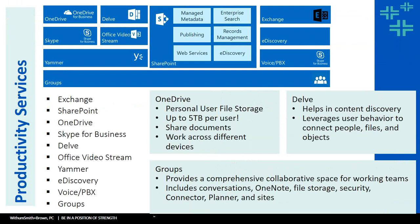So it's combining search, helping you search, and also understanding and indexing your behavior and who you work with. So it's looking at people, it's looking at files, it's looking at what it is that you're doing, and the context and content of what you're working on. So it's taking all of those components and promoting discovery within the Office 365 environment, which is making that user experience a lot more personalized.